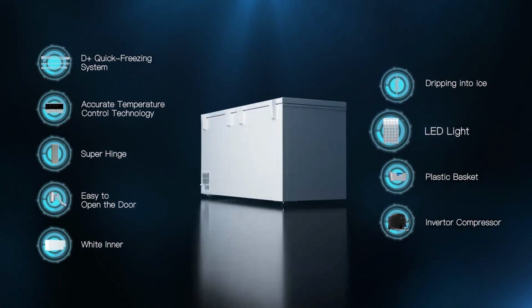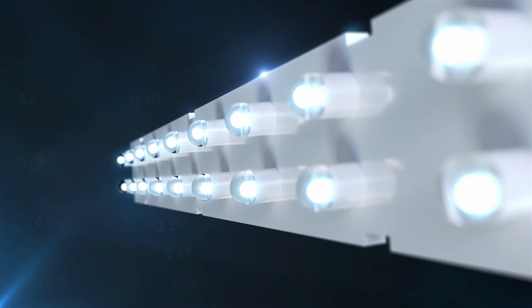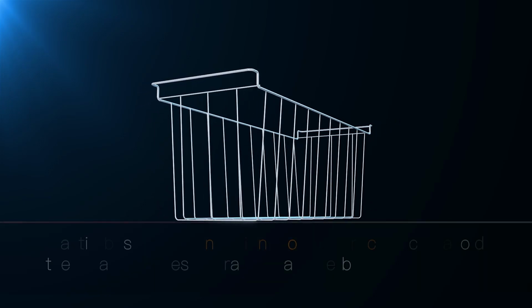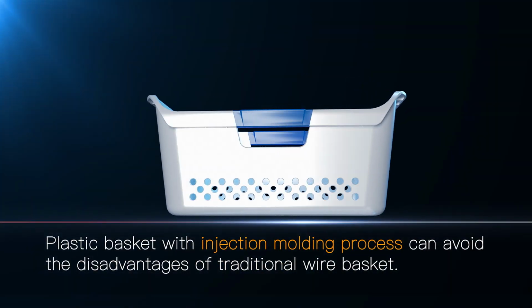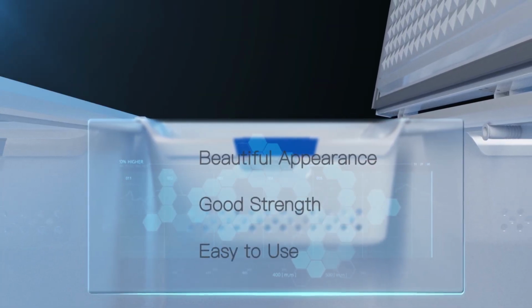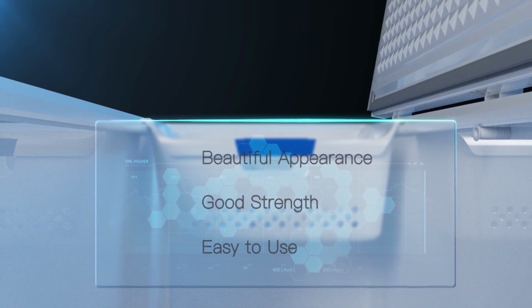LED light. LED light instead of traditional light bulb brings about lower energy consumption and better brightness. Plastic basket. Plastic basket with injection molding process can avoid the disadvantages of traditional ware basket. It appears beautiful appearance, good strength, and easy to use.